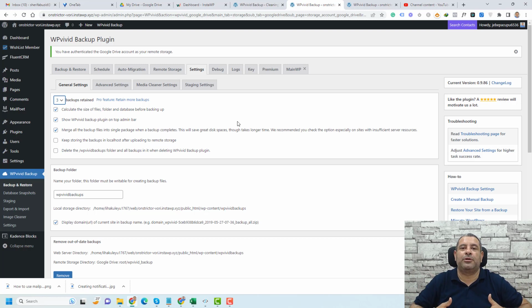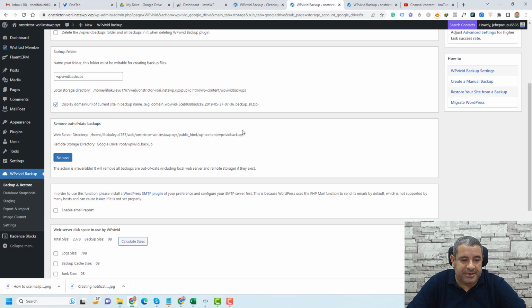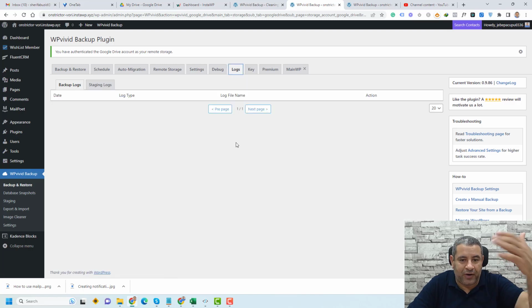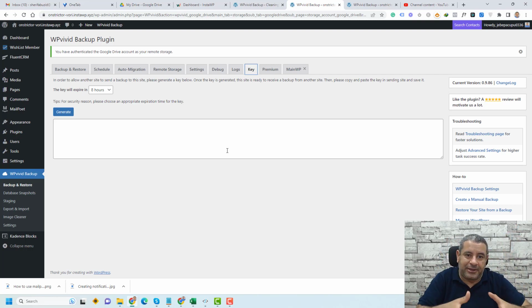What happens if WPVivid uploads a 4th backup? WPVivid will delete the oldest backup of the previous 3, and will add the latest, the 4th backup copy. So I think this is the most important setting inside this tab. For the logs, this is where you'll find logs of all of your backups. For the key, if you want to take the content of this website to another place, you generate a key here, as we just mentioned.